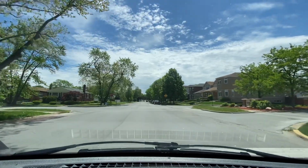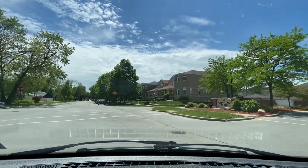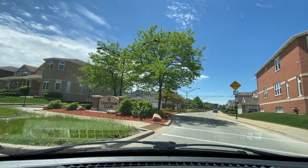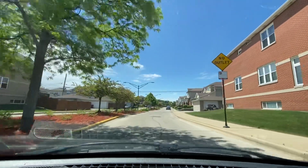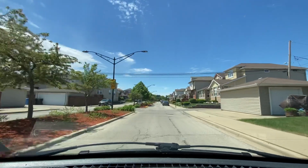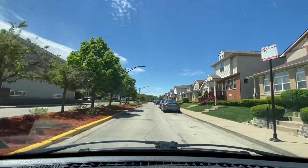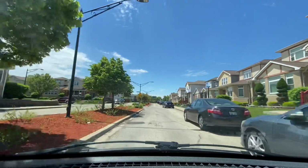We're at 90th. Oh, what's this? The Chatham Club on my right? Look, there's a sign right there that says Chatham Club, letting you know we're in Chatham. The Chatham Club sign, you see it on my left-hand side? There's a no outlet, but let's check it out. Let's see what this Chatham Club is hitting for. Let's be a part of the club. So this is the most current population for 2020: 31,710 people.